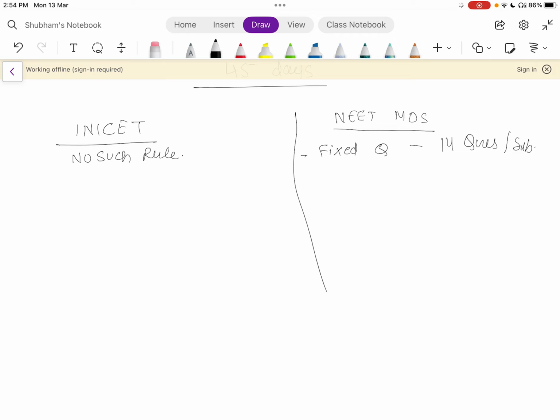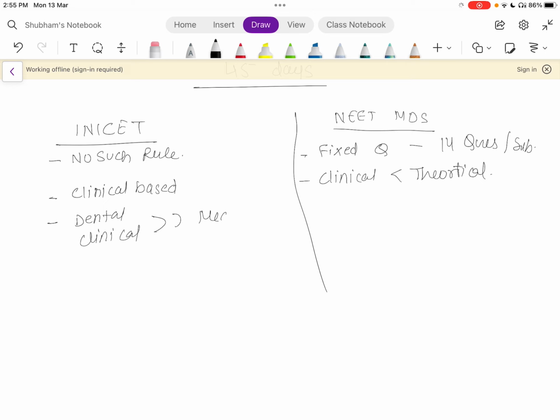Second thing is, nowadays INICET is more clinical based, right? But NEET MDS could be clinical, and sometimes it's theoretical. In INICET you have more weightage for dental subjects compared to medical, and in NEET you have around equal weightage for these subjects.